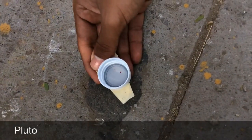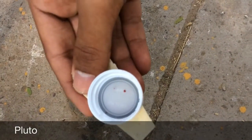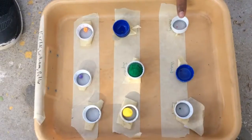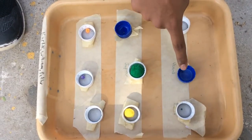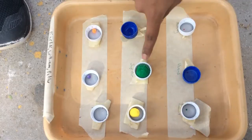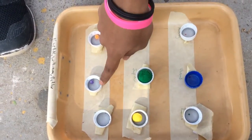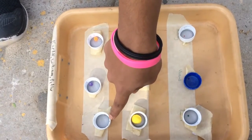Our journey ends here. We hope that you enjoyed the tour and have learned a lot about our amazing and wonderful solar system. The first planet is Mercury, then Venus, then Earth, then Mars, then Jupiter, then Saturn, then Uranus, then Neptune, and then Pluto.